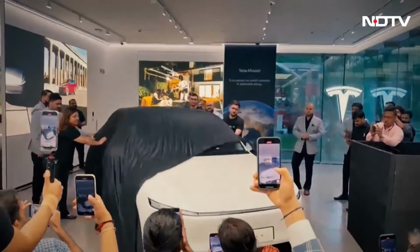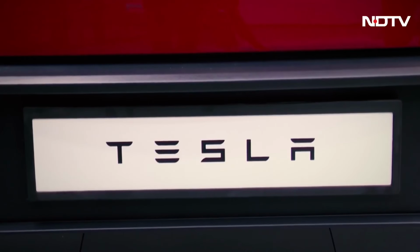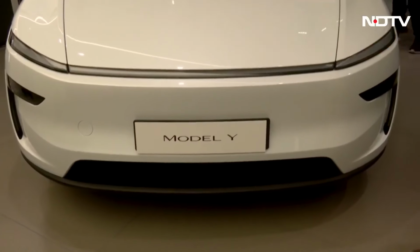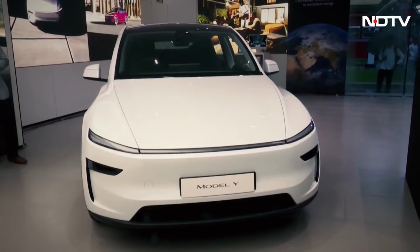We are here at Tesla's first experience center in India, here in Mumbai, Maker Max City. And right here with me is the Model Y. This is the facelift Model Y, so you can see all the changes. People who follow Tesla follow it very closely and they will notice all the changes.